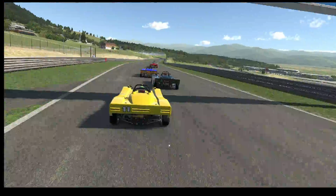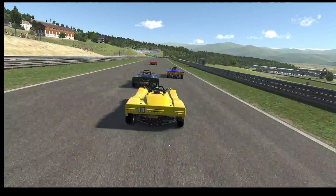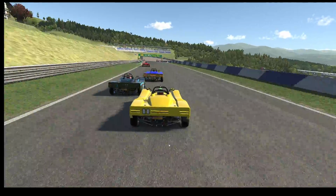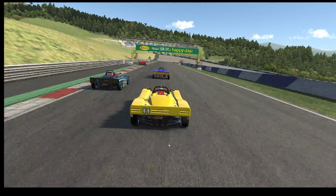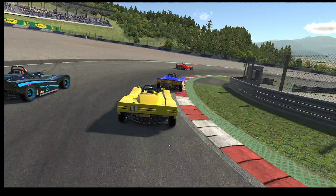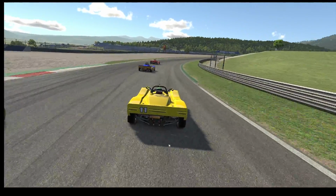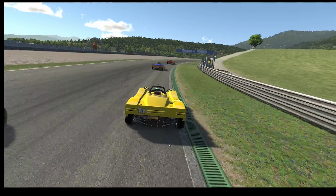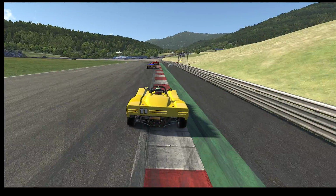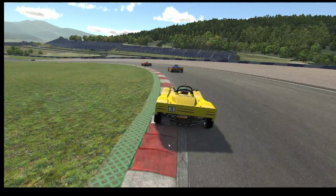You see here, I think it's Tom here in the 3. This was pretty fun. And a bit of a battle going on here. So he's on the preferred line. That is a tough turn. On the opening lap, we saw 2 cars spin right there. Not uncommon. That's probably the turn I've spun the most on in this track.